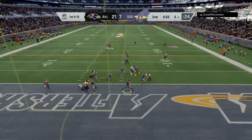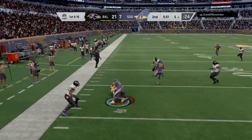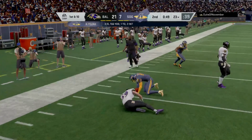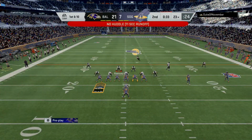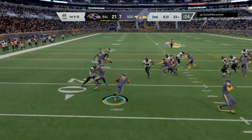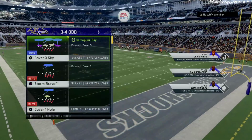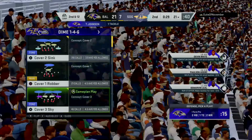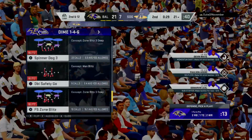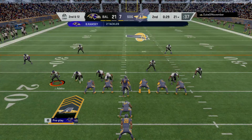Trying to shake off the interception from the last drive. He'll look to throw. Over the middle, it's complete. And he's brought down, but not before they get it across the 20-yard line. An excellent way to start the drive there, 18 yards. They try and run on first down, but this one is going to lose a couple yards as they get him behind the line. Now another timeout called for by the offense as the clock will stop with just under 30 seconds to go in the first half.